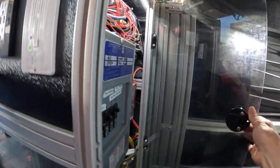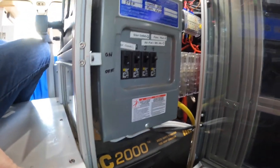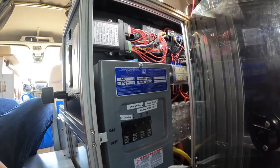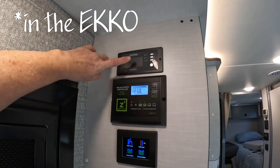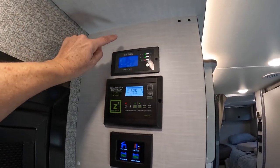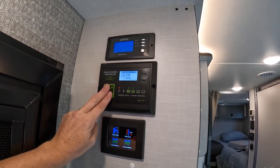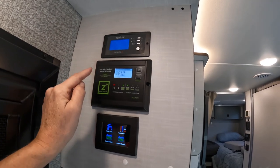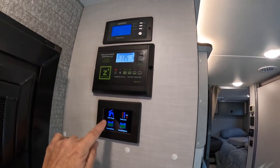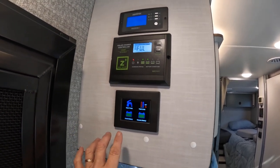Actually, around the back side here. So the inverter charger is down here on the bottom. And then circuit breakers and fuses are back here as well. So here are all the controls for the electrical system. This is the inverter charger, and this is where you would turn it on and off. And this is the solar controller, and I don't know if this one also controls the charging from the alternator. It might, or that might be through the inverter charger. I don't know, actually. I'll have to look that one up.